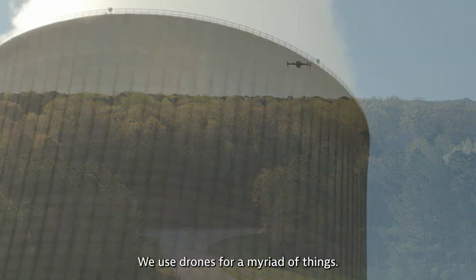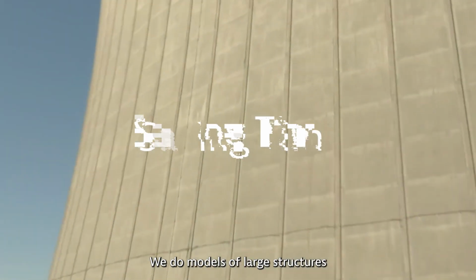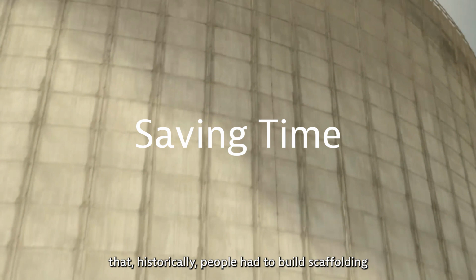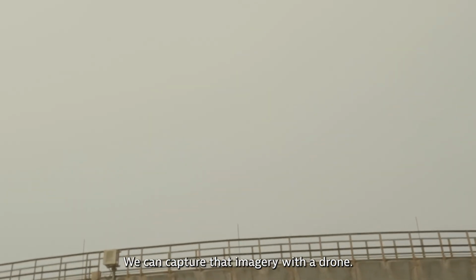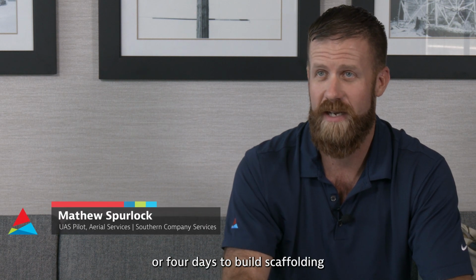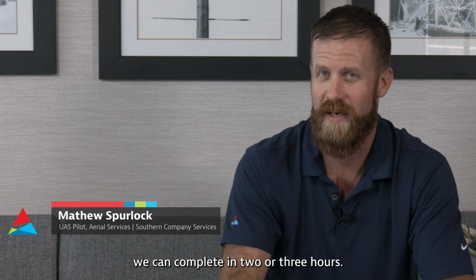We use drones for a myriad of things. We do models of large structures that historically people had to build scaffolding and go up to do those inspections. We can capture that imagery with a drone. It saves a lot of time. Something that would take 3 or 4 days to build scaffolding before they even send a person up, we can complete in 2 or 3 hours.